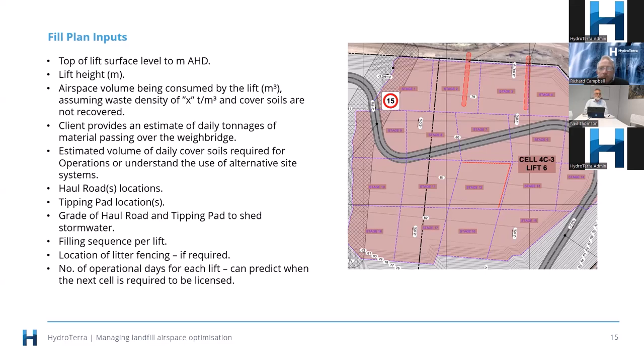So I was very surprised when I first heard that measurement, because it's very like water. So waste is floating on water, the leachate, if you will.